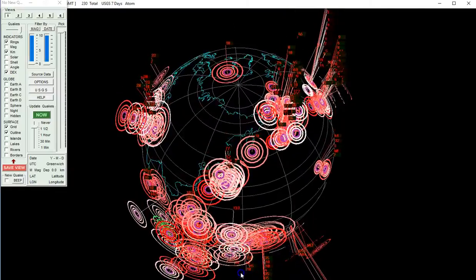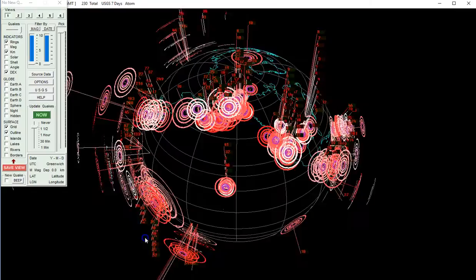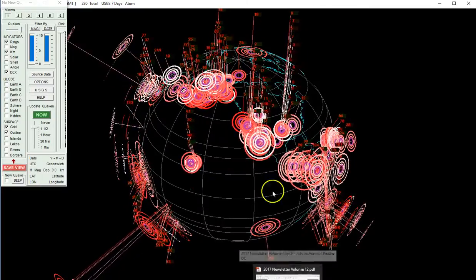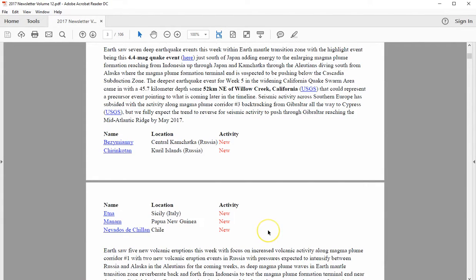And the deep earthquake we had, it was 45 kilometers. It was just on here, but because of the time, it's now been removed because it's been more than 7 days.